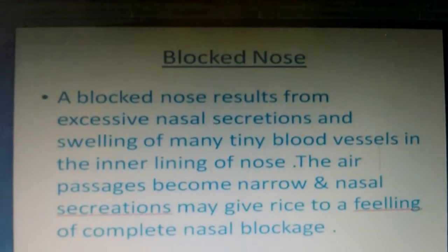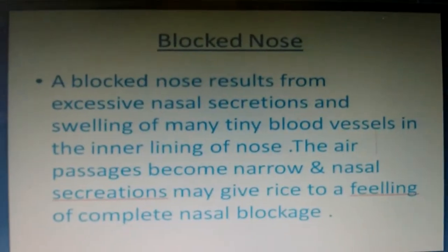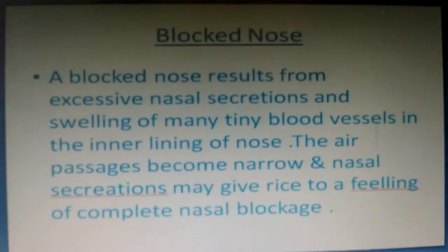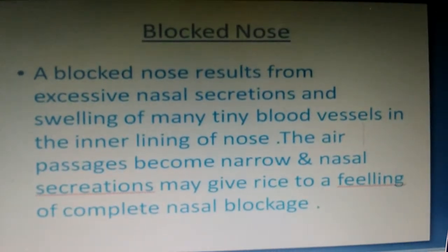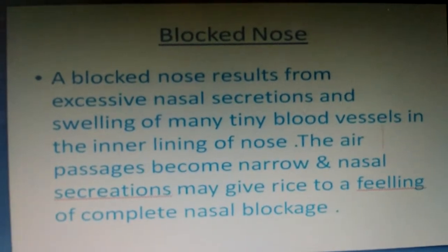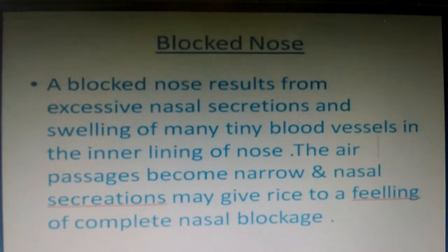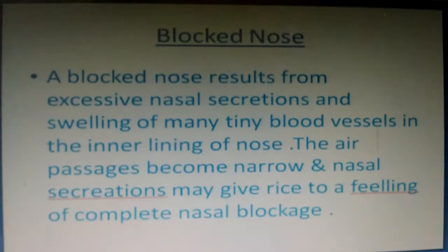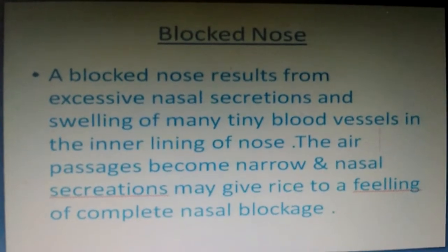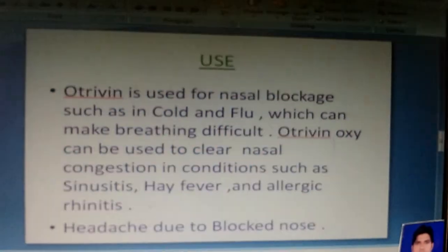A blocked nose results from excessive nasal secretions and swelling of many tiny blood vessels in the inner lining of the nose. The air passages become narrow and nasal secretions may give rise to a feeling of complete nasal blockage. This problem takes place in cold regions, cold countries and the winter season. A blocked nose is produced if a person gets flu, so their nose blocks sometimes. So it is a blocked nose.